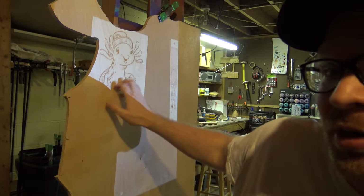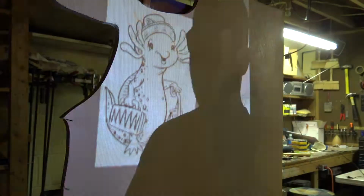Back in the dusty room for the first time in a minute. Got the axolotl up onto the board. Let's draw it out.